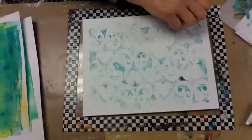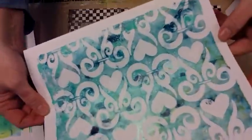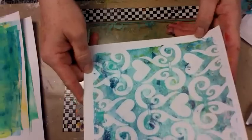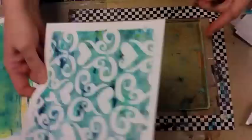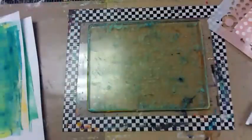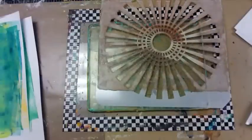That's just to clean the stencil off. And there's the reverse. Oh, that got a lot of the little circles from that 3D pull. I don't know if you can see the shimmer of those on there. Yeah, so now let me find something that would complement that. Let's see. That's probably too much. Oh, let's do this one. Let's do that one.